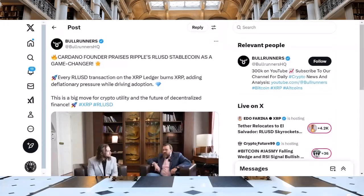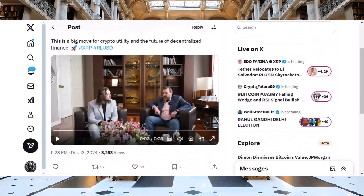Every RLUSD transaction on the XRP Ledger burns XRP, adding deflationary pressure while, of course, driving adoption. Think about that, everybody. Deflationary pressure. This is a big move for crypto utility and the future of decentralized finance. Listen to this.